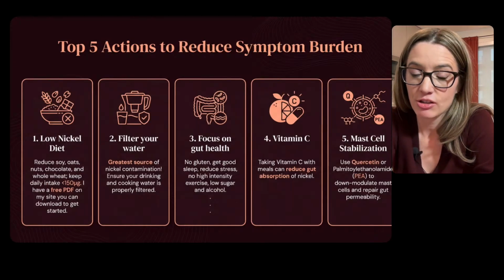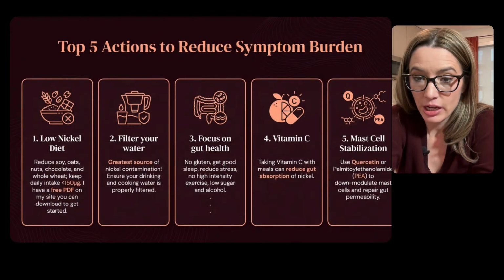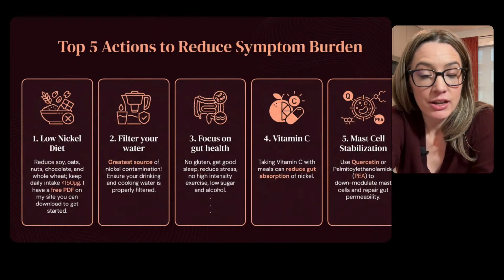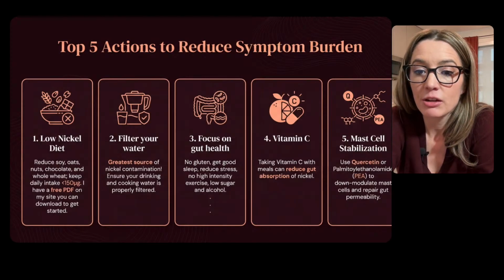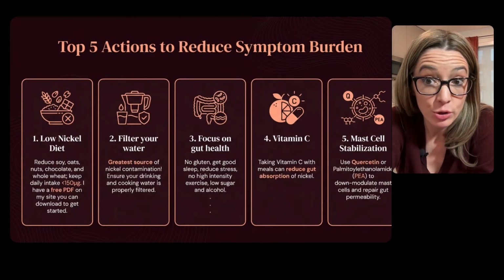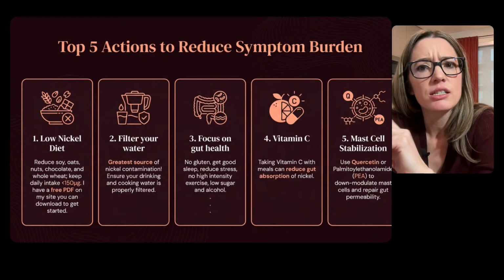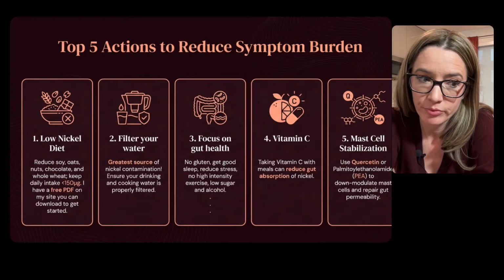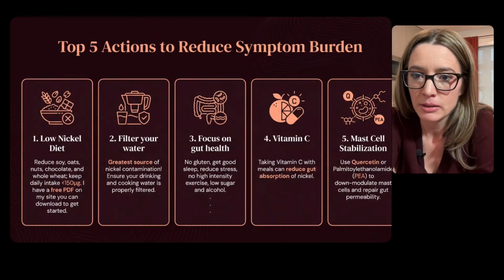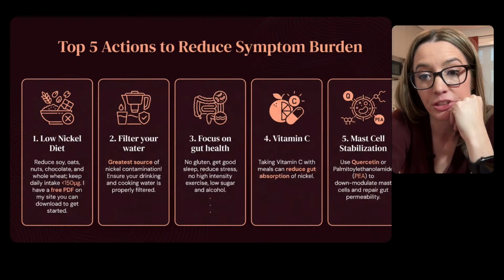Mast cell stabilization. Definitely talk with your doctor if they want to give you a mast cell stabilizer. That's great. Something else that you can supplement, quercetin or PEA. They'll help downmodulate mast cells, according to the literature. If you go to my website, under resources, supplements, I have some of these supplements on there. And the PEA supplement that I just added is supposed to be a pretty high quality one. But if people have recommendations for other ones or other supplements that they take, definitely put them in the comments.